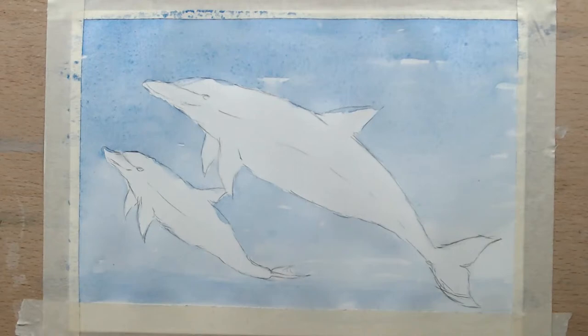So I'm going to mix up a grey. Into my cobalt blue mix, I'm going to pop a smidge of burnt umber to make a more natural grey. I was checking on my little swatch of paper beside me. So it comes out a bluey grey. And now I'm going to pop a little bit of that into the mum dolphin.